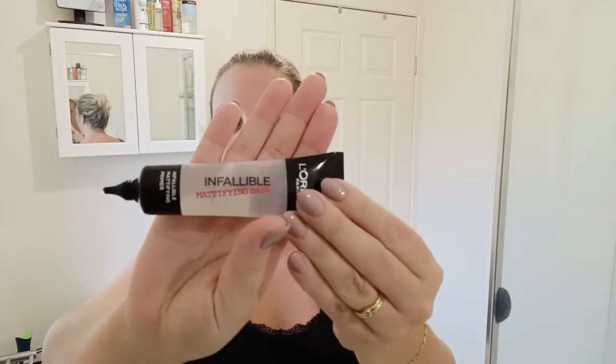Alright, so obviously I have washed my face already, and what I'm using now is a primer. This is the L'Oreal Paris Matte Infallible primer. Because I am not so young anymore, I do like my makeup to be matte. I can't quite pull off that dewy, youthful look anymore. I look like I'm trying too hard, makes me look like I'm sweating like a pig, and that's not very flattering or attractive. So I try to go matte with just about as much as I can. This L'Oreal Infallible primer is definitely my very, very favorite primer that I use.